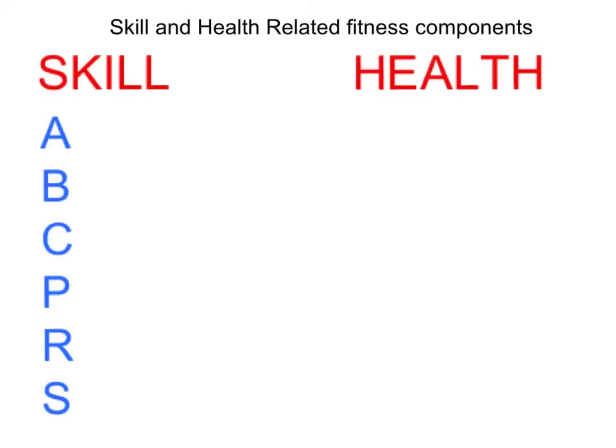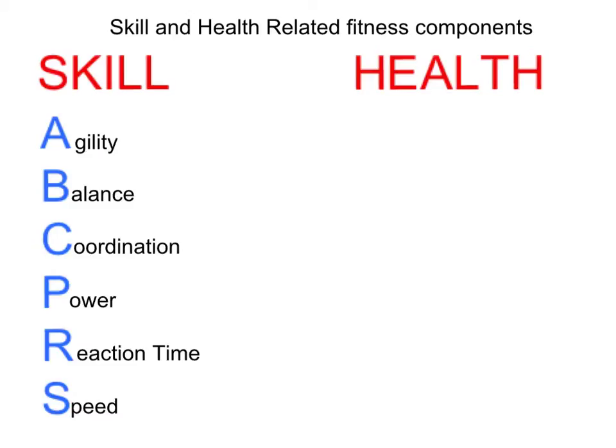So now we know that there are 6 skill-related components because skill only has 5 letters. The way that we remember which components fall into this category is through the Michael Jackson song ABC, but it's not ABC 1, 2, 3, it's ABC PRS. What each of those letters stand for is agility, balance, coordination, power, reaction time and speed. So that's skill, 5 letters, 6 components, ABC PRS, agility, balance, coordination, power, reaction time and speed.